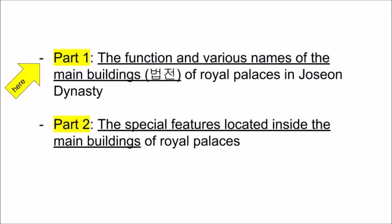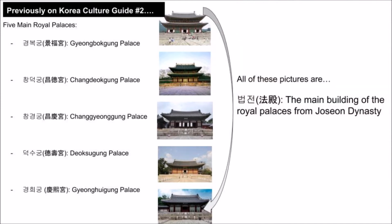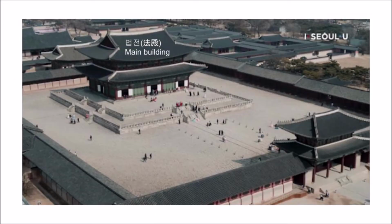As I said in the last video, there are currently 5 royal palaces inside Seoul or Hanyang. There are Gyeongbokgung Palace, Cheongdeokgung Palace, Changgyeonggung Palace, Deoksugung Palace, and Gyeongilgung Palace. And each of the 5 palaces has the main building called Popjeon. If you look at this picture, it will be much easier to understand how the main building looks.